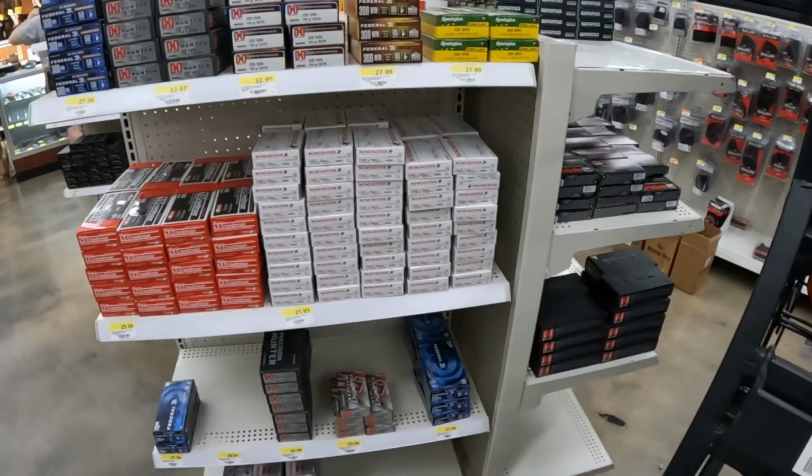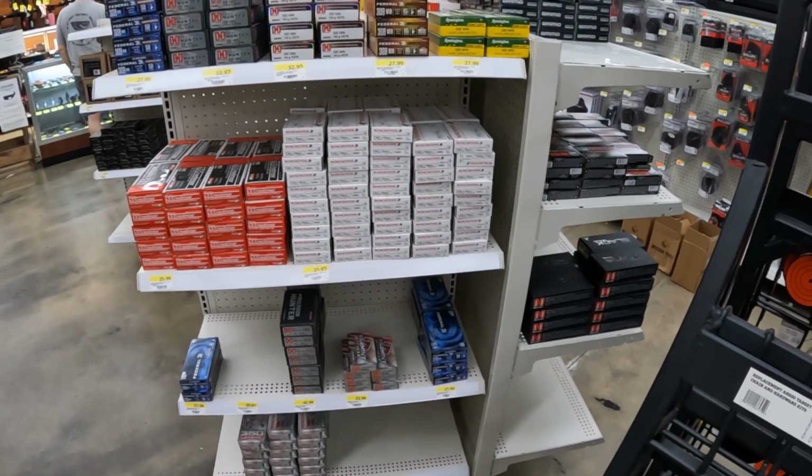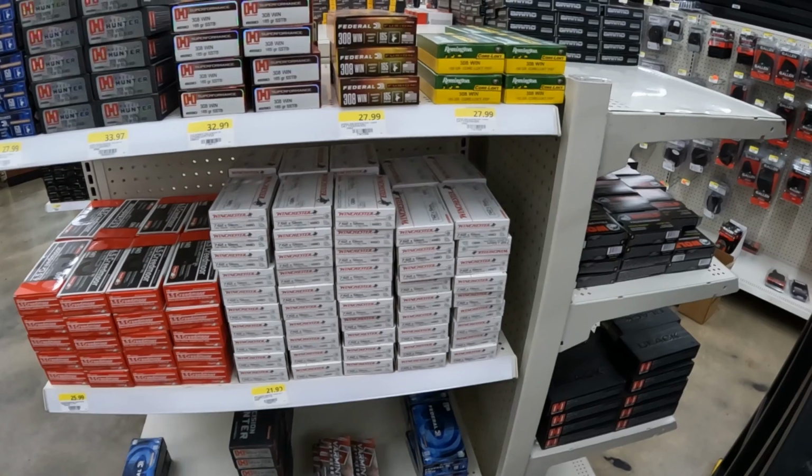I'm just gonna hit the Rural King and see what they got going on. All right, y'all, in the Rural King today, they got a bunch of stuff in here as usual. Looks like they've changed everything up. They're getting so much ammo, they had to get rid of the tables and put the shelves back up. So we'll do a quick rundown of everything.